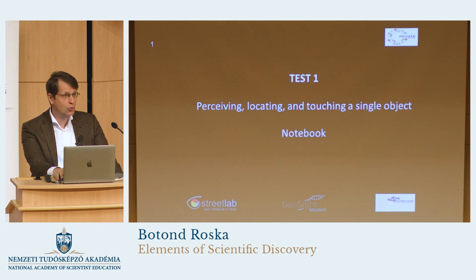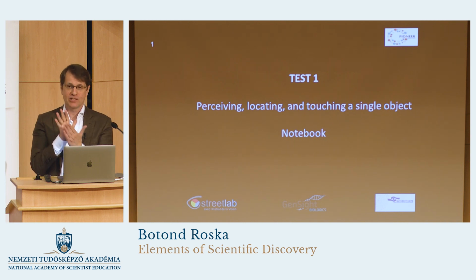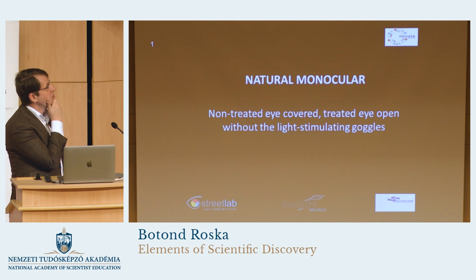And I will tell you 2 patients. We have currently 5, and I will tell you what you can do now if your ganglion cell, the output cells of the retina, is light sensitive, but the retina is not computing because they don't get input. Okay, and there are very interesting observations you can do yourself.